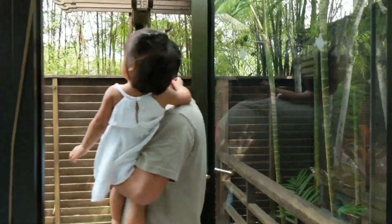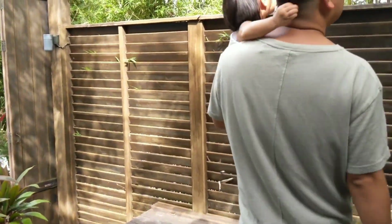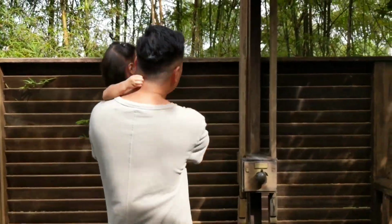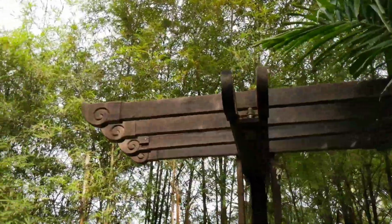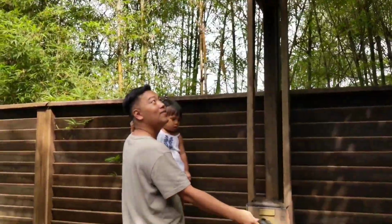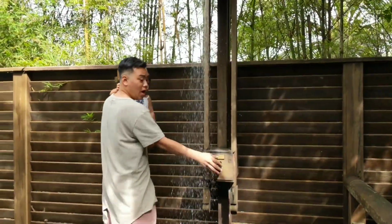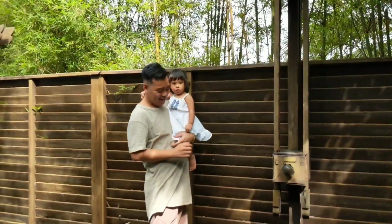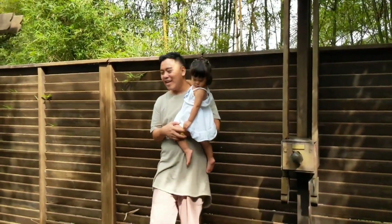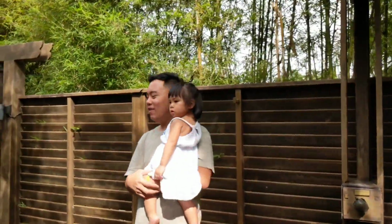Okay. Come on. Now what's really cool here is that you can take a look at here. No one can actually see you from outside. This is an outdoor rain shower. Oh! It's a rain shower. So anyway, that's so cool. You can take a shower outdoors too, or indoors if you prefer.